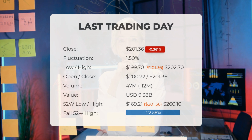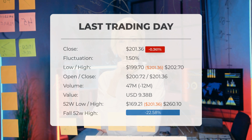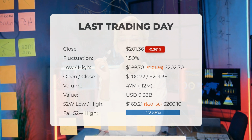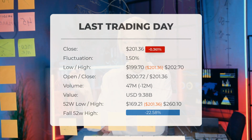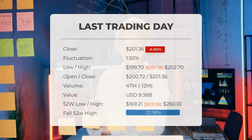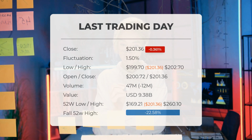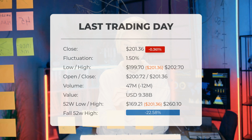Throughout the last trading day, the stock fluctuated by 1.5%, reaching a low of $199.70 and a high of $202.70. While the price has decreased in 7 of the last 10 days, it has risen by 1.96% over the past 2 weeks. Notably, the trading volume also dropped on the last day, which is typically a positive indicator as volume should reflect stock movement.